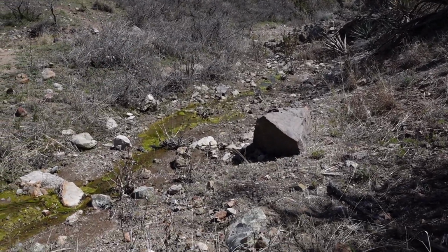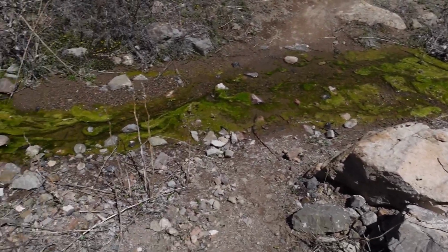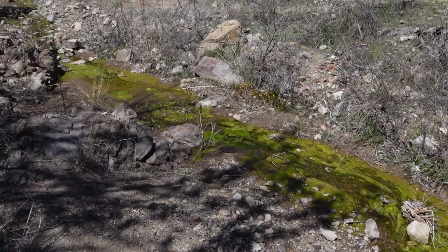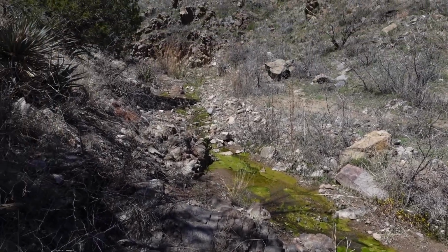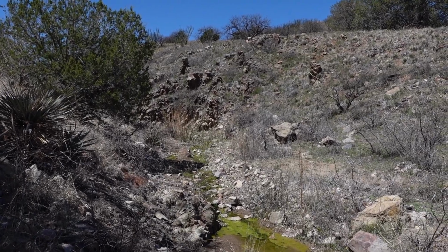I'm crossing a little stream here. It's got some algae in it, but it looks clear. It's flowing just a little bit. You could collect from this if you had to. This one I wasn't planning on, though, so I'm going to keep on going to my next water source. A couple more miles yet still.